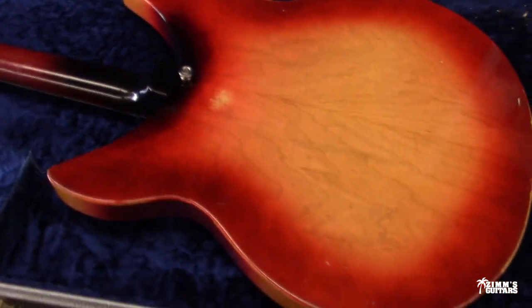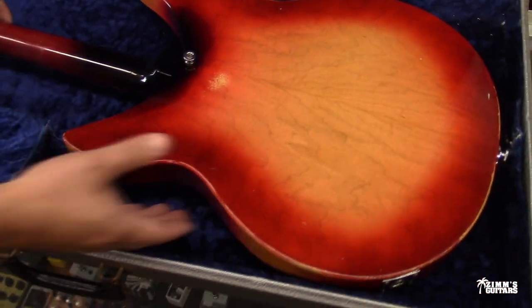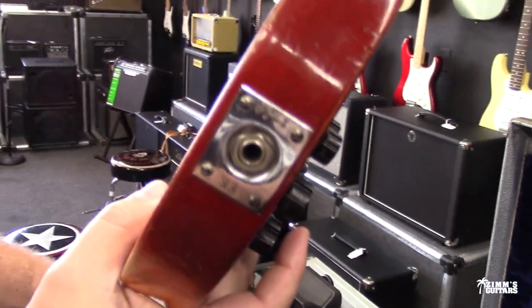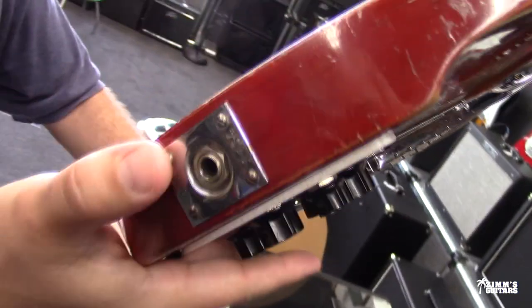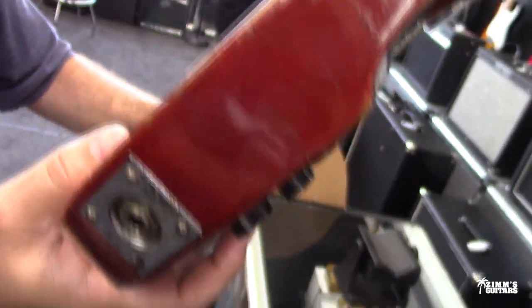Wow, 66. One of the things I want to show everybody real fast is, before we flip it back around, this is where the serial number is. On Ricks it's a unique way that they always did it, but you can go to their website and you can always look up the serial number.